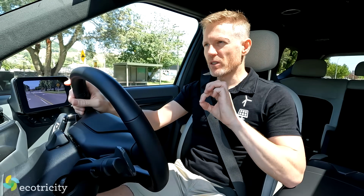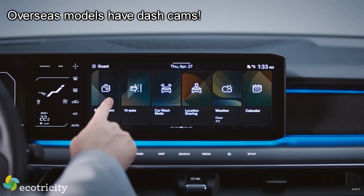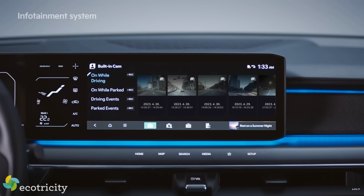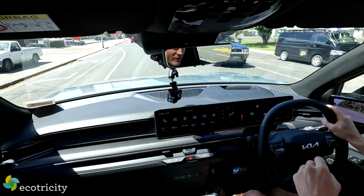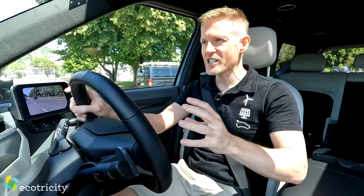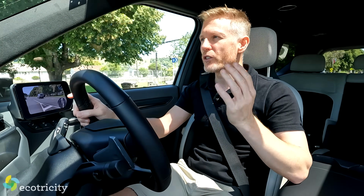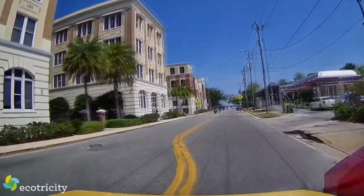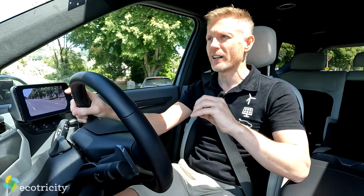Also, another thing this model doesn't have, at least not yet, is built-in dash cams. This car is surrounded by cameras, but it still doesn't have the option to record stuff onto an SD card or something. And considering this car has over-the-air software updates, I'm genuinely expecting that function to be available in this car soon, because a dash cam, if you haven't got one, get one, because they will save your bacon. In no fewer than 3 separate accounts, dash cams have saved me from other people running into me. Yes, I do seem to be a bit of a magnet for people that are hell-bent on crashing.